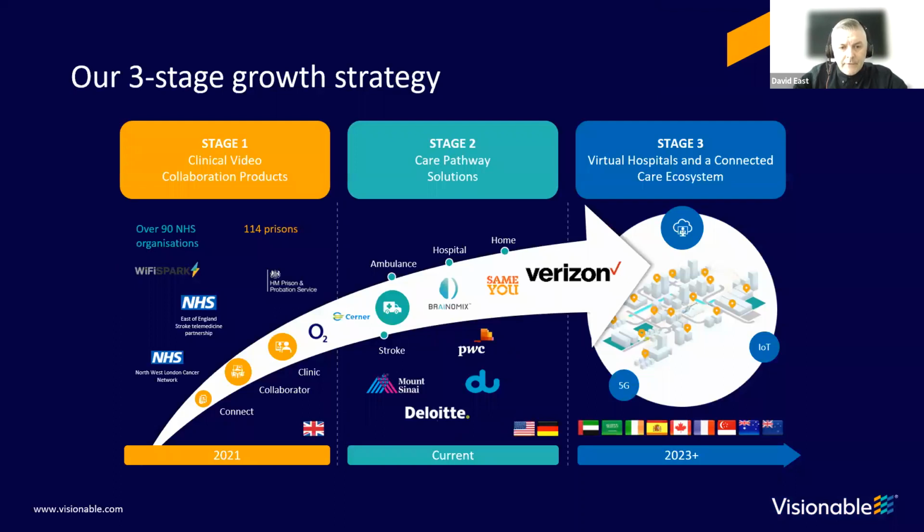The Visionable journey: we have been very well established in the UK health system for many years now, from fixed location, complex MDTs, to regional networks and the national prison health contract that we've been awarded for a few years now, looking at prison telehealth services around our virtual consultations and our virtual MDTs. We are currently in stage 2 of our development around care pathway redesign. So how do we look from prevention through to rehabilitation, looking at different components within the hospital, the home, and within the emergency services, and moving swiftly into our global expansion into virtual hospitals and a connected care ecosystem across the globe. Next slide, please.